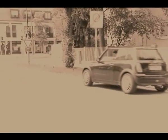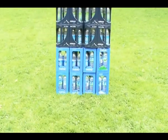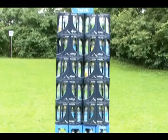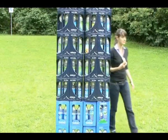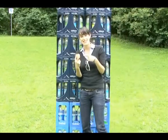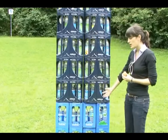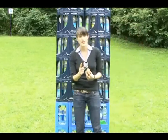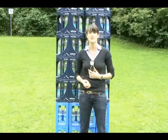Okay, wait a second. This car? 149 grams CO2 per kilometer and 400,000 liters of water for one car? That's half of the water you need to fill a public swimming pool with. Imagine, this egg needs 200 liters of fresh water to be produced. This equals these 22 water crates. So remember, the price you see is not the price you would have to pay if you consider the external costs. So take this chance and make your own glasses.